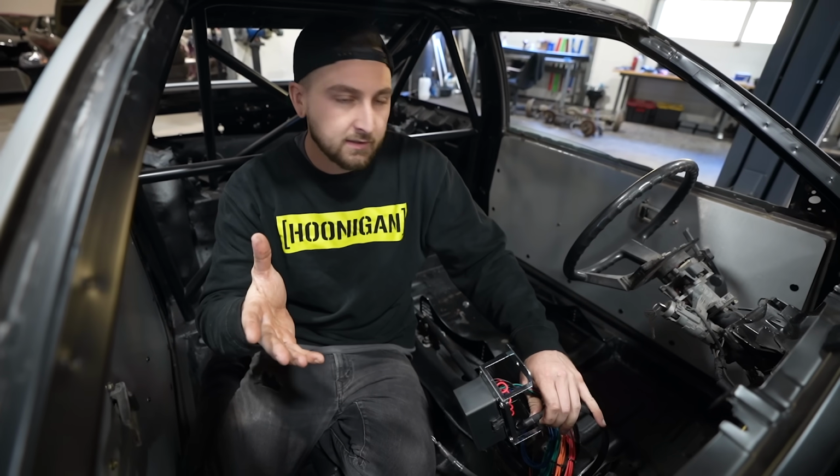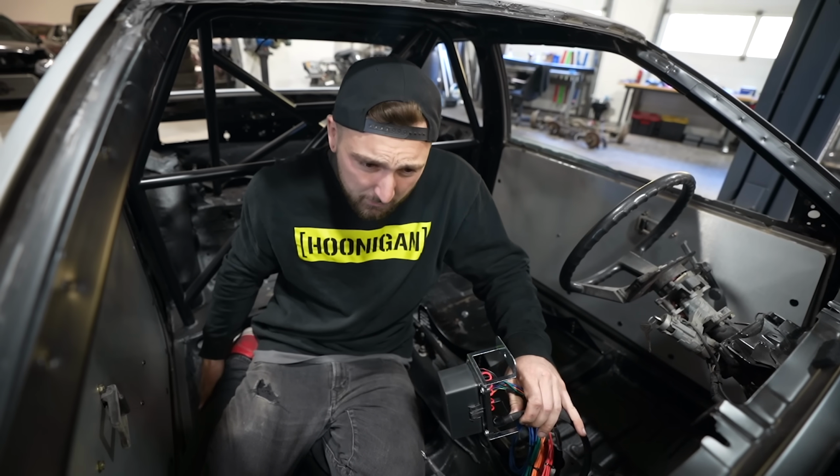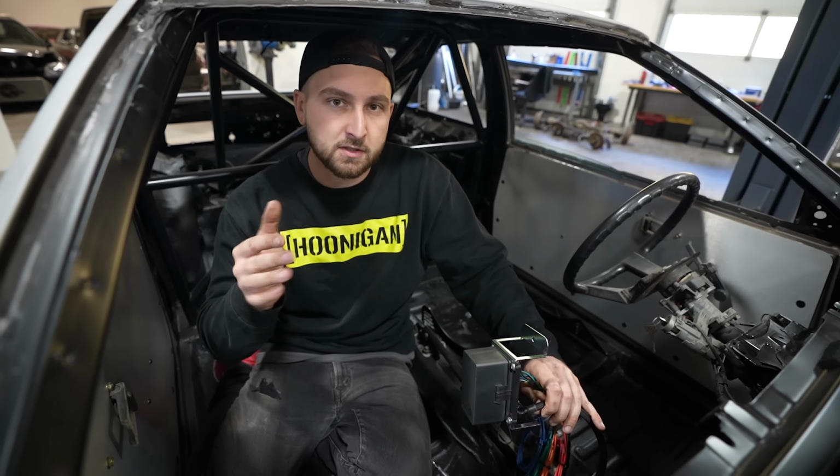So clearly there's nothing in the car right now. Literally, I mean, there's a steering wheel and a dash bar, but we're gonna be doing a full standalone wire harness with switches and stuff. It's gonna be set up with street functions, but as a track car.